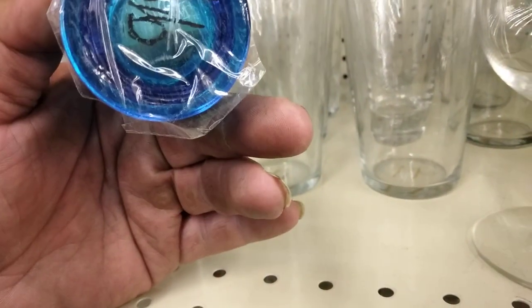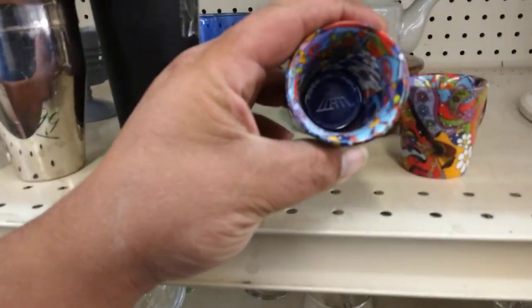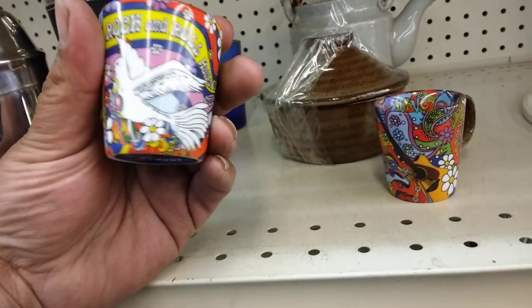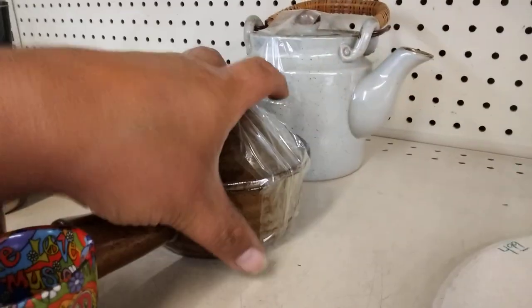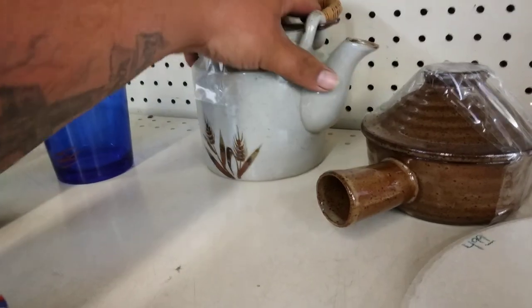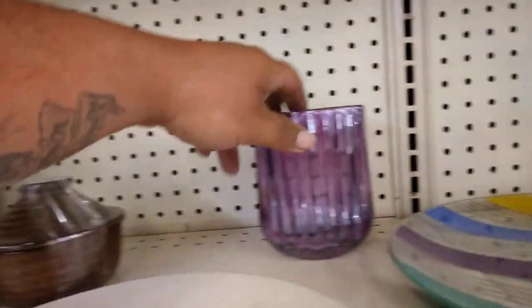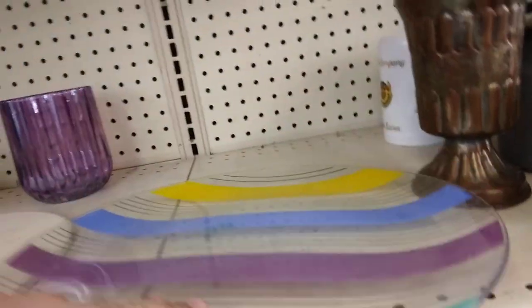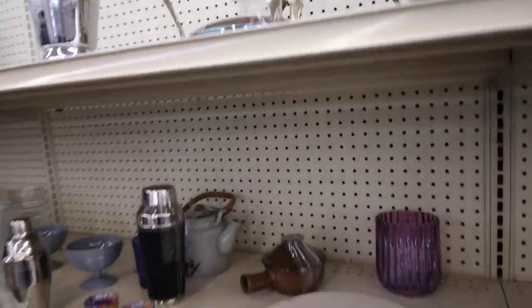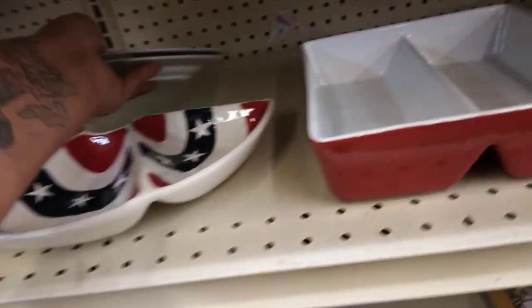Hey, Fenton, Daisy and Button, good little toothpick holder. Rock and Roll Hall of Fame. Some cool little stoneware. Plastic. Teleflora has been pretty impressive lately, I'm just saying. Just some of the stuff they had have just been really nice looking. Made in Indonesia.